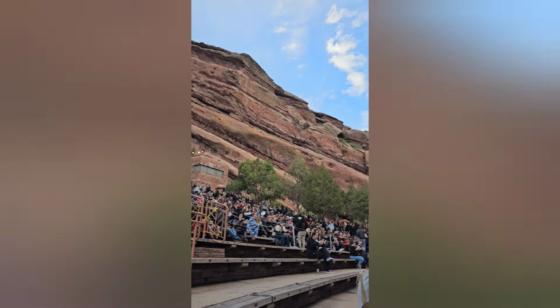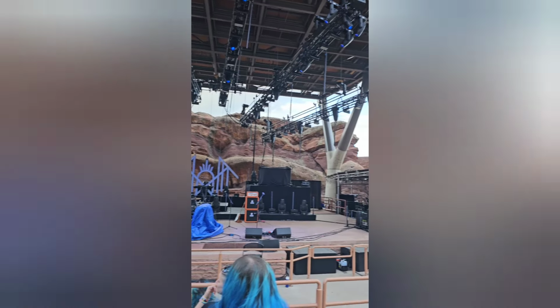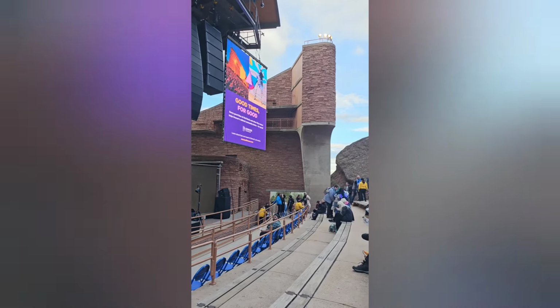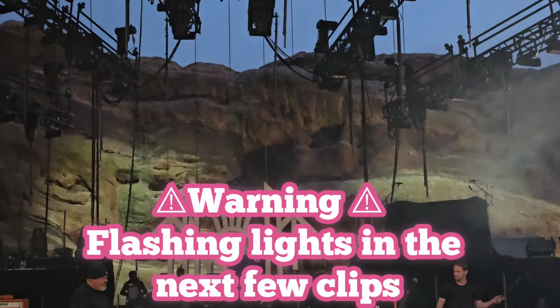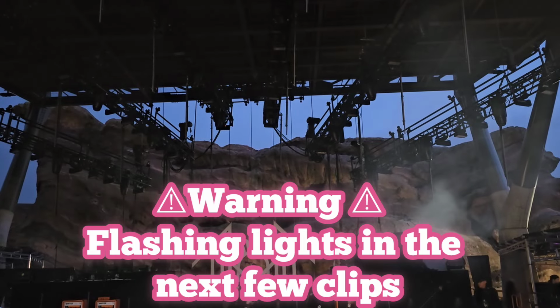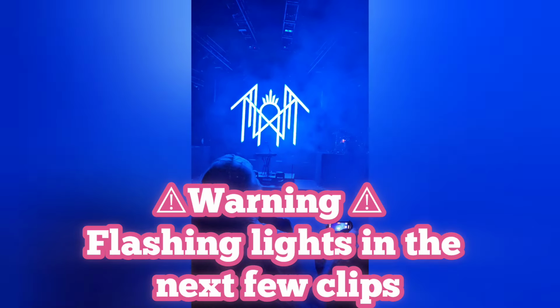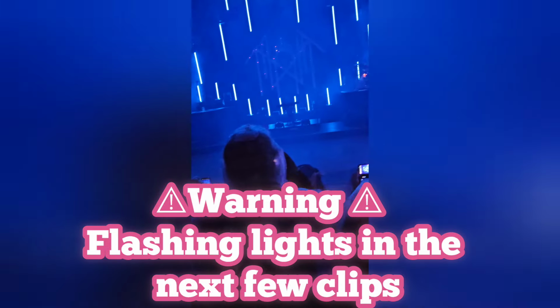We ended up being in the fourth row from the stage, which was an absolute dream come true. It was worth every penny. It was worth traveling to. If you guys have never been to the Red Rocks Amphitheater, I highly recommend a trip there. It would be worth all of the money and expense to travel to see a show there.